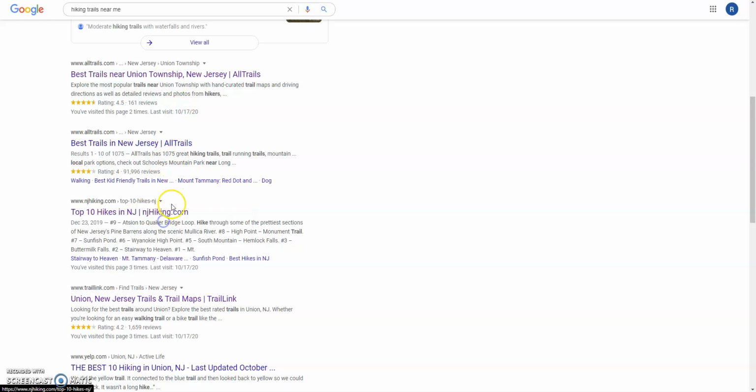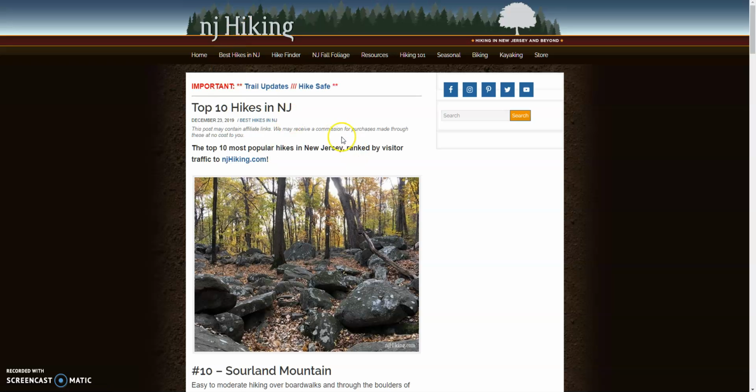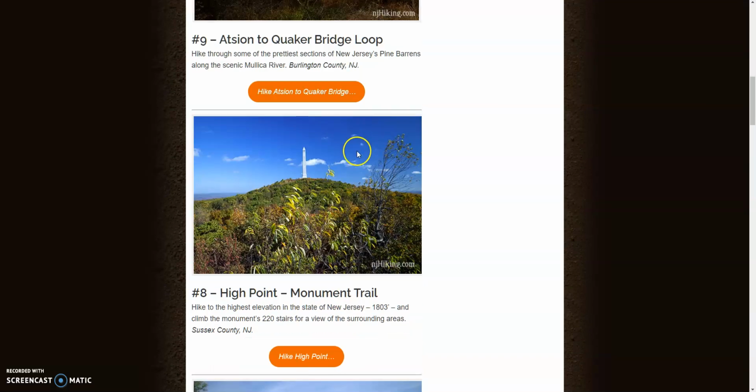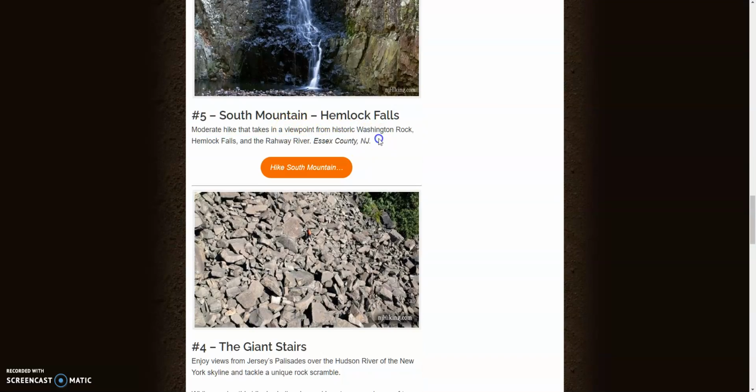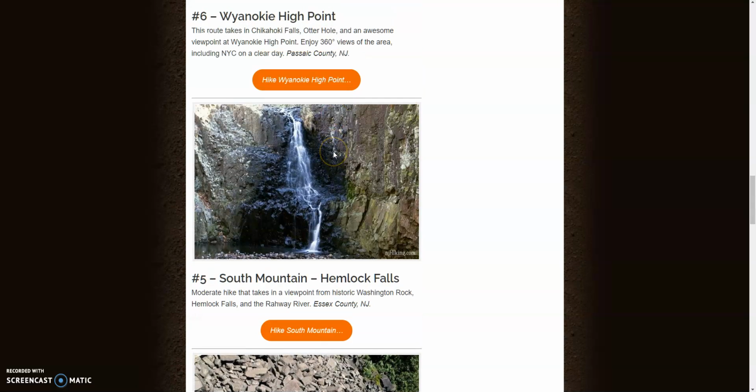When I first began hiking, I used Top NJ Hikes in New Jersey. It's a good website to begin since it ranks it in a number 10 list. The one I chose was South Mountain Hemlock Falls. It's a good place. It's very scenic. It's not too long, but there's a couple people there. Just good nature scenery all around.